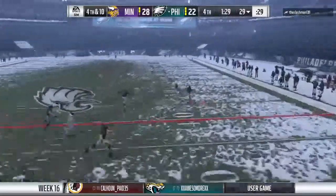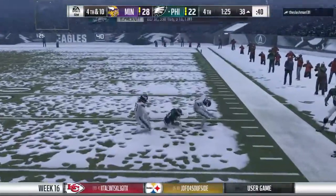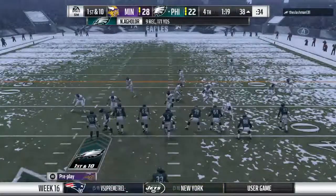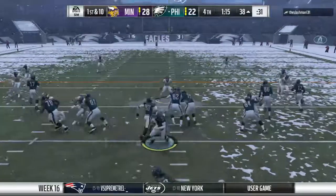Desperation time. Prescott on 4th. It's caught by Aguilar. And he's taken down, but not before he gets this into enemy territory across the 40. They'll get 32 yards there. And it'll be first down, Eagles.